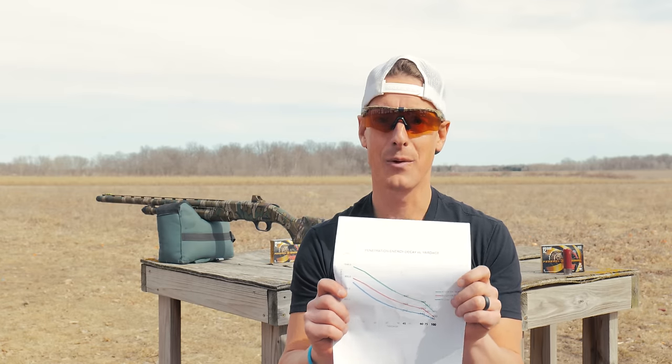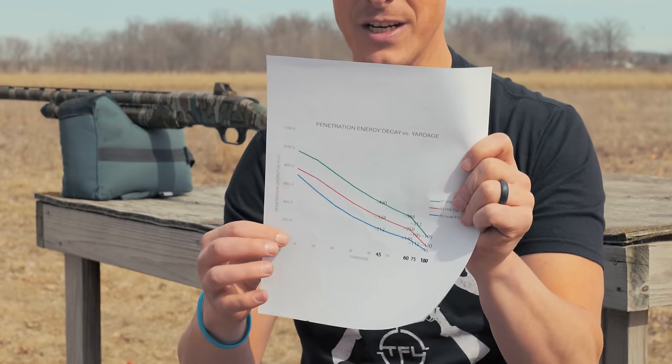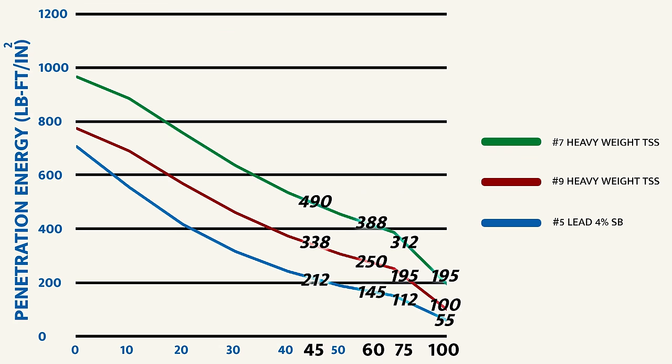Hope that made sense. So as we see what the limits of tungsten super shot are, we're gonna be comparing it to a very common turkey load, number 5 lead traveling at 1,200 feet per second. Now, we're not gonna actually shoot the number 5 lead. We have the data. We talked to an engineer at Federal, and we got the data of penetration energy over distances for both the 7 and the 9 shot of the tungsten super shot, as well as number 5 lead. So we have that energy data, because it's not gonna be enough to just look at pattern performance downrange. Did we put several pellets in the head? That's not enough. We need to know penetration energy.